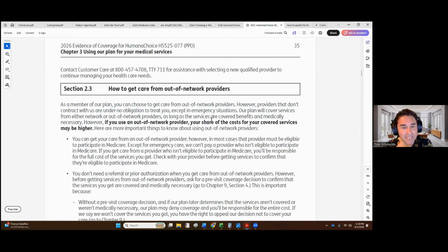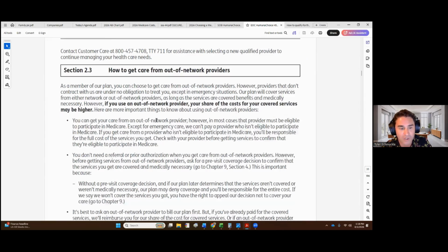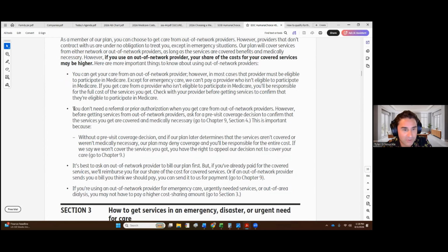So even though it is a PPO, the out-of-network doctor still has to accept you. And we've seen doctors at Scripps and doctors at UCSD not accept some of these PPO plans. Also, right here, you do not need a referral or prior authorization when you get care from out-of-network providers. However, before getting services from out-of-network providers, ask for a pre-visit coverage decision to confirm that the services you get are covered and medically necessary. If not, then they might not cover the service. And so you still kind of need a prior authorization, even though it's a PPO and you're seeing an out-of-network doctor.